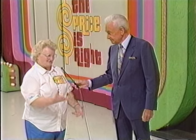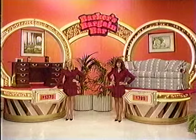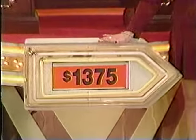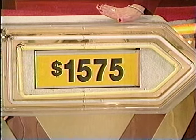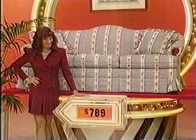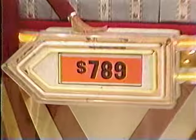I'd say the sofa. Sofa, she says, is the bigger bargain. Desk, bargain price, $1,375. Actual retail price, $1,575, for a difference of $200. Sofa, bargain price, $789. Actual retail price, $1,189, a difference of $400. And they are yours. Is there room on the bus for the sofa and the desk? Yes. Good. I was worried about that.